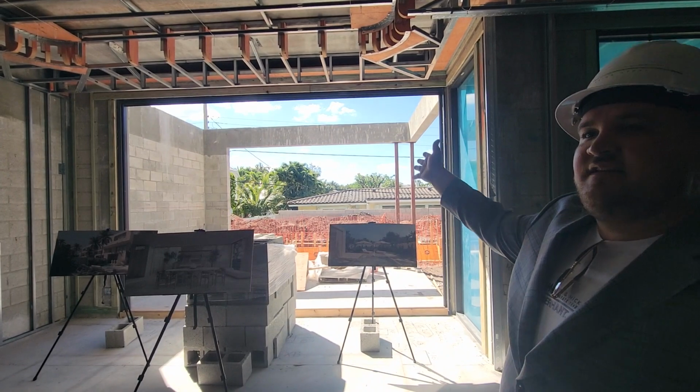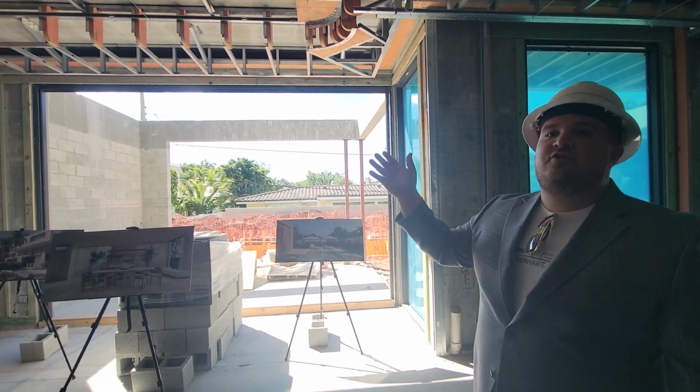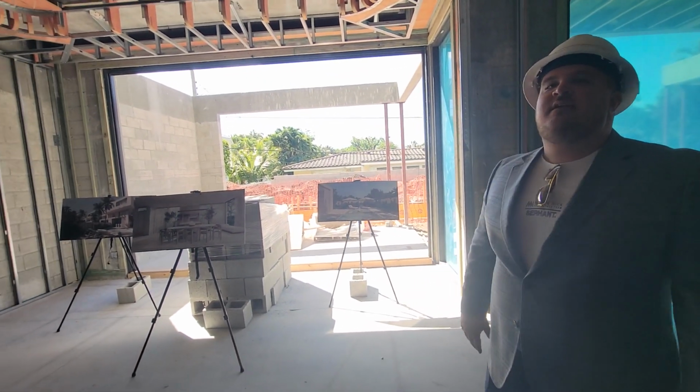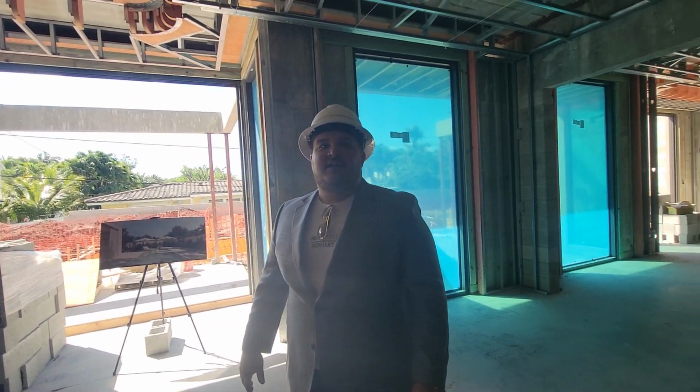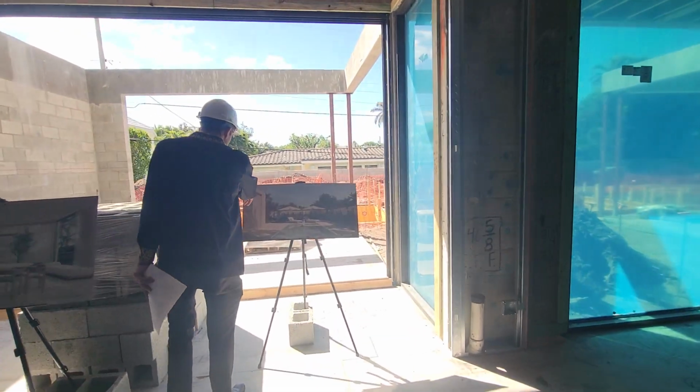It's a louvered system. So is this something that can open and close? You hit a button and the louvers close, and you hit it again and they open up. This is like a celebrity-style room. This is kind of what it looks like.